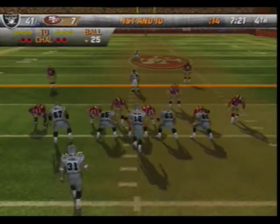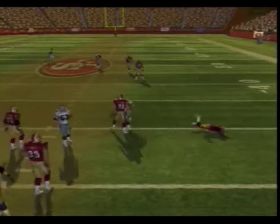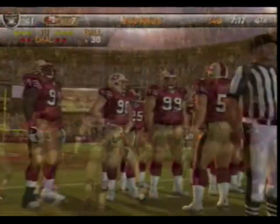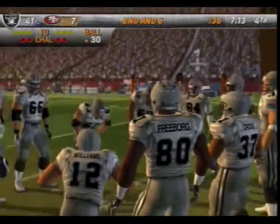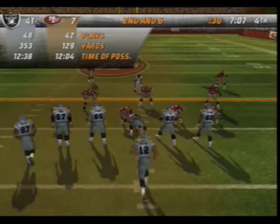1st and 10. The 49ers with a 4-man front. Gets the pass off. Washington is there on the stop at the 30. Blitz almost got to him there, John. You don't always have to get to the quarterback when you blitz effectively. Football's about rhythm and timing. Bringing extra guys that makes him throw the ball before he wants to can upset that timing. Ball on the 30-yard line.